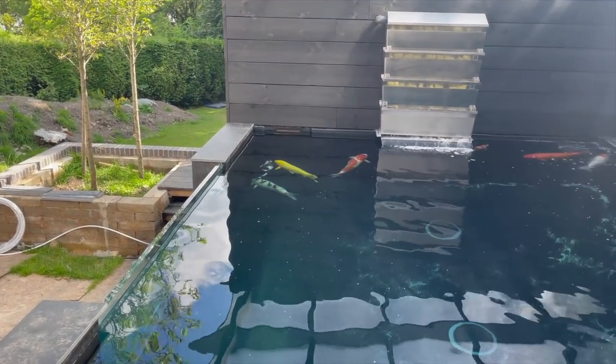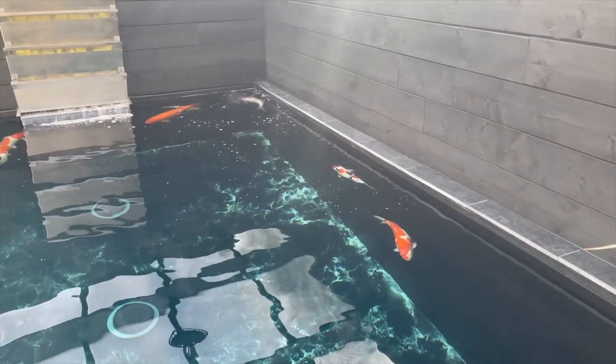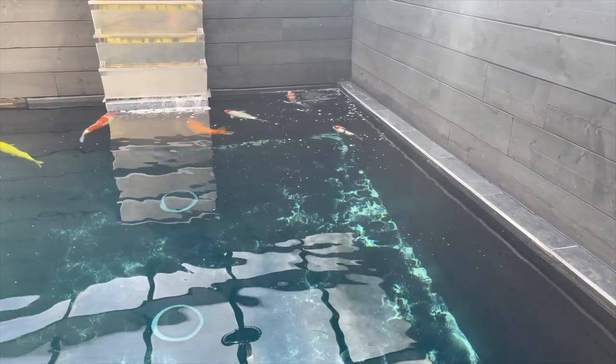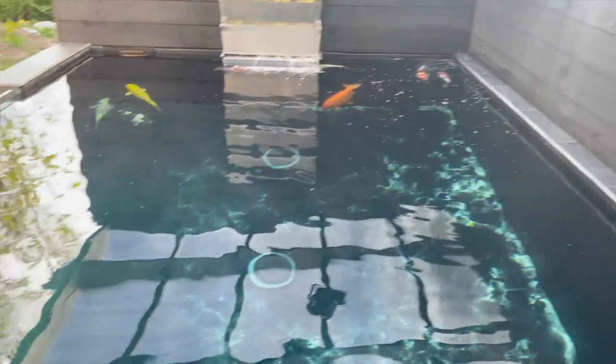Right, and there they are. So now you can see all this white on the bottom of the pond. That's off the new filter media. It's just the dust that's come off it. And you say it was worse than that yesterday, so the filters have started to take it out. More fish that go in there, they'll just stir all that up.